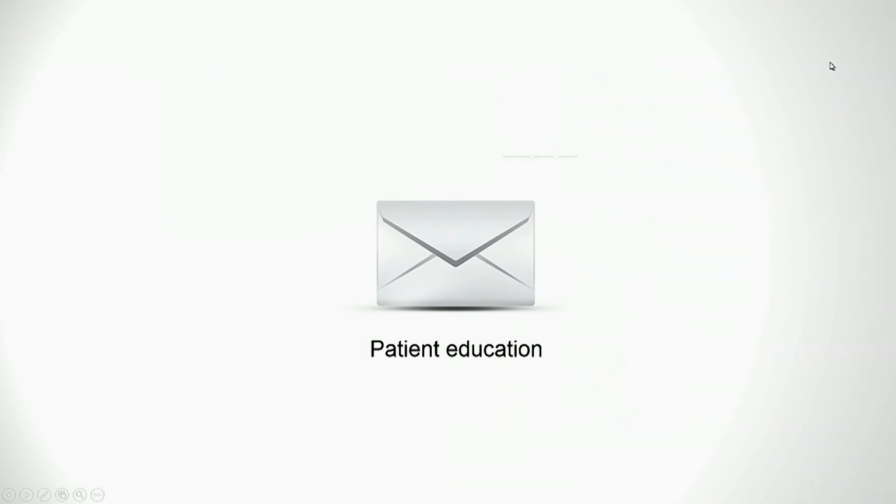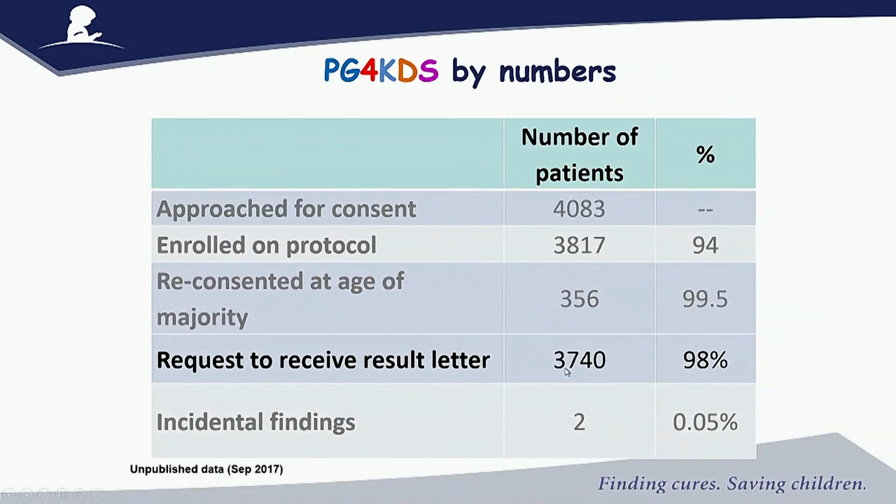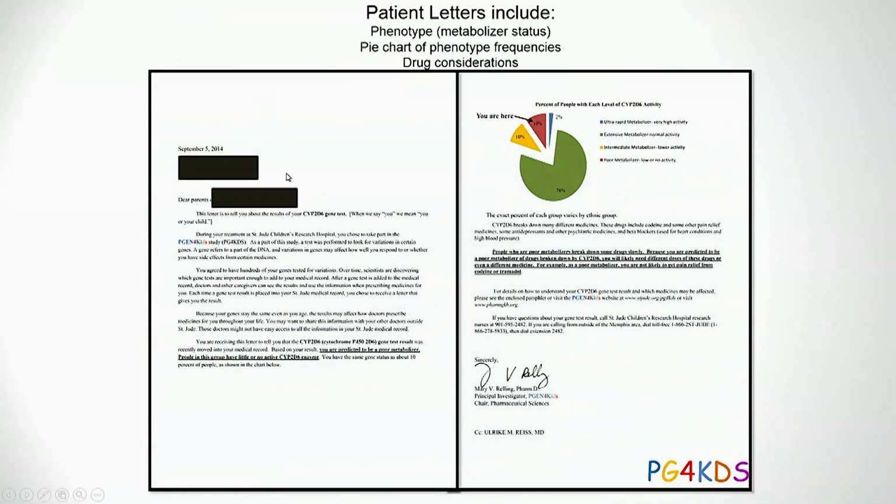We also are highly engaged in patient education about pharmacogenetics, and we offer to send a letter to the patient's house for every gene test result as it migrates into their EHR. 98% of patients participating in PGen for Kids ask for having that information. Again, we have standardized templates for putting together these letters. And here's, for example, a CYP2D6 gene result has been put in your EHR. The majority of the population is here in green. You're here in red. You're a poor metabolizer. We give them a little bit of information about what that might mean and give them or their clinician a link and a phone number for more information if they would like it.